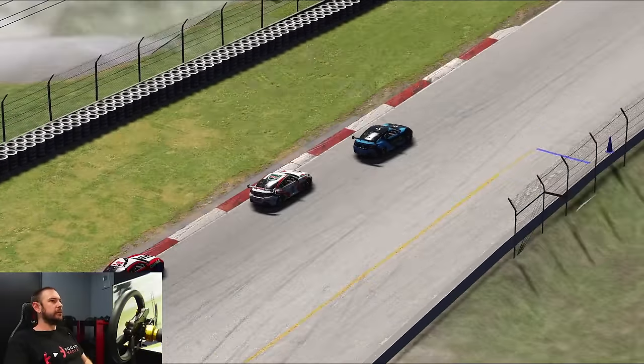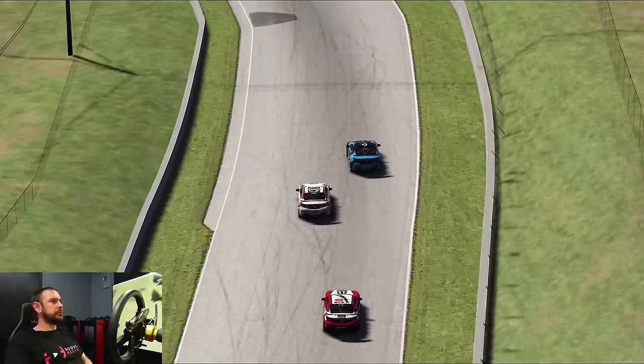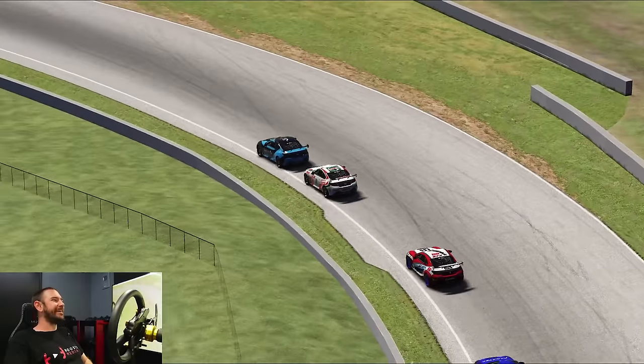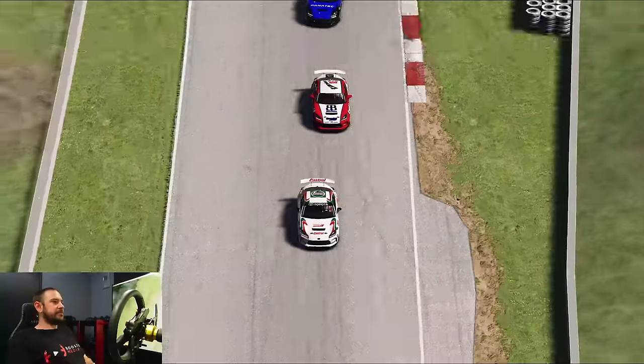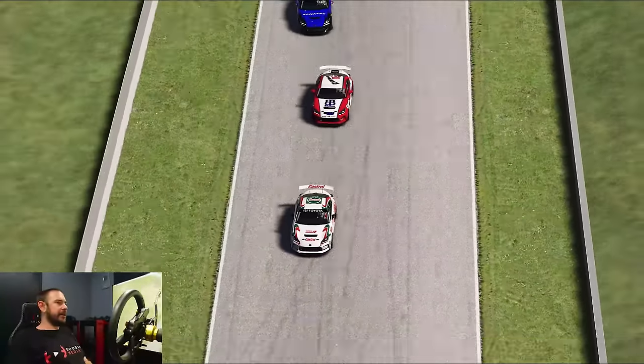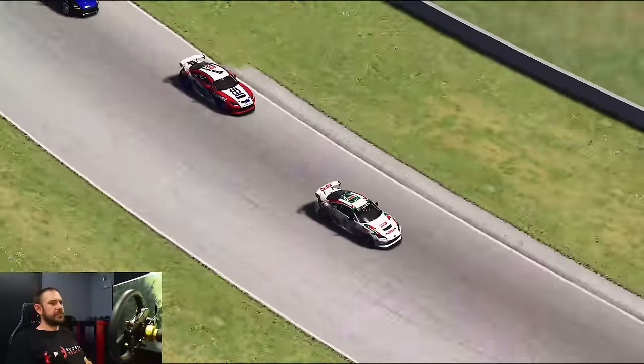So let's just fast forward a little bit again. Oh, I was almost there, wasn't I? Yeah, we'll fast forward again a little bit. Don't think anything happened this lap. I'm just coming through that double right-hander again. Let's just have a look, see what the closing speed was like here.